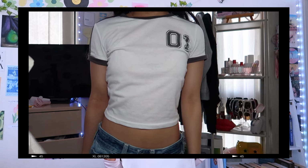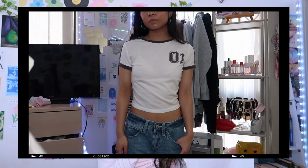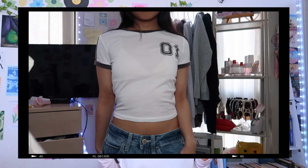This is giving soccer jersey shirt vibes. I think it's just the stripes and the number here. Something about it, it's simple, basic, but also not that simple. Like this with a cute pair of low-rise jeans, perfect. It's a plain white top and then it has dark gray detailing. It's definitely more of a baby tee.